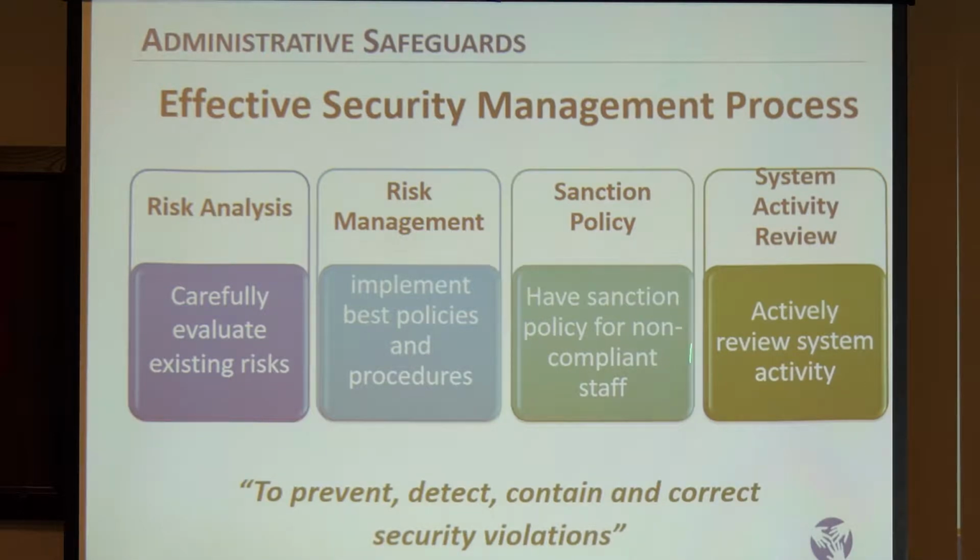Finally, one thing that you need to keep coming back to is reviewing your risk. If you open a new location, you need to reanalyze your risk. If you open new access to the system, you need to reanalyze your risk. So this is an ongoing process.